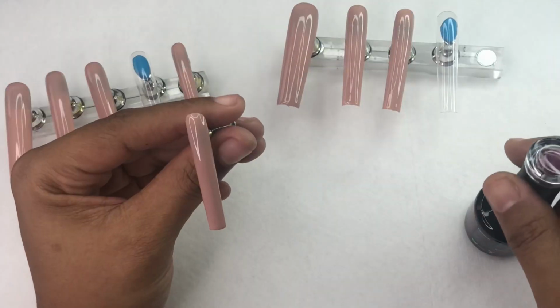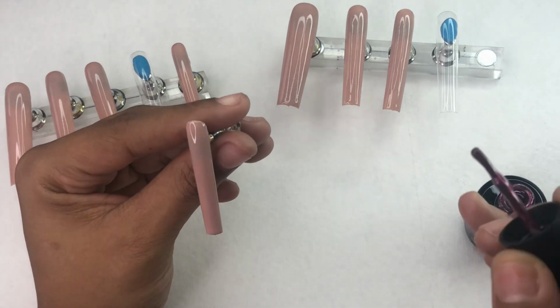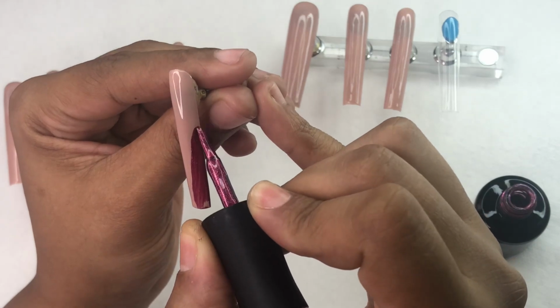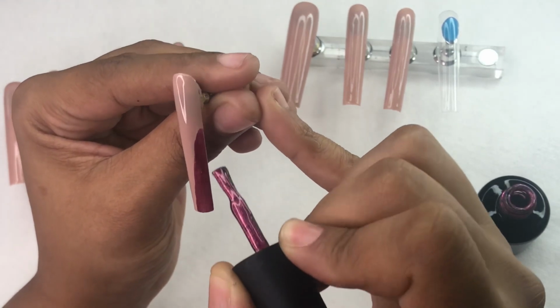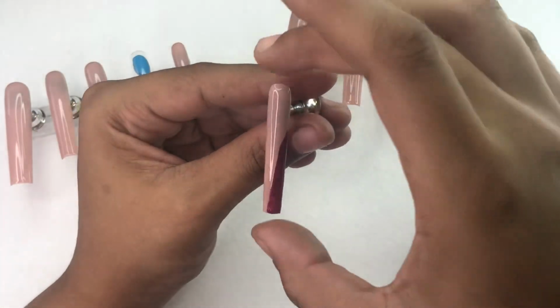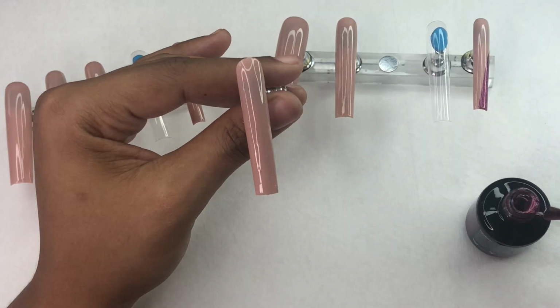Next, I'm using the cat eye polish Just Because. And I'm using this color to create a diagonal design on one side of the nails. And of course, I'm only doing my thumb, first finger, middle finger, and pinky.